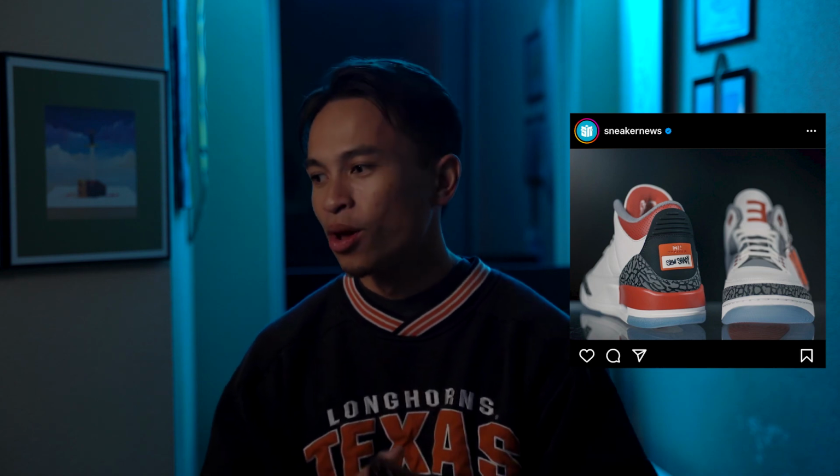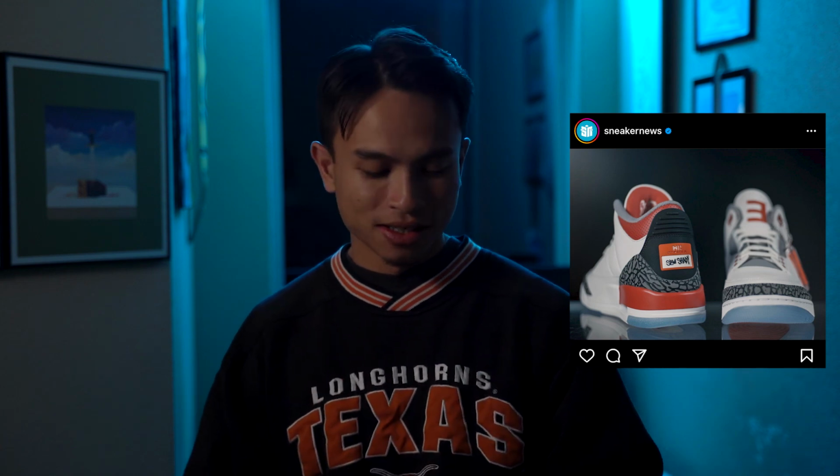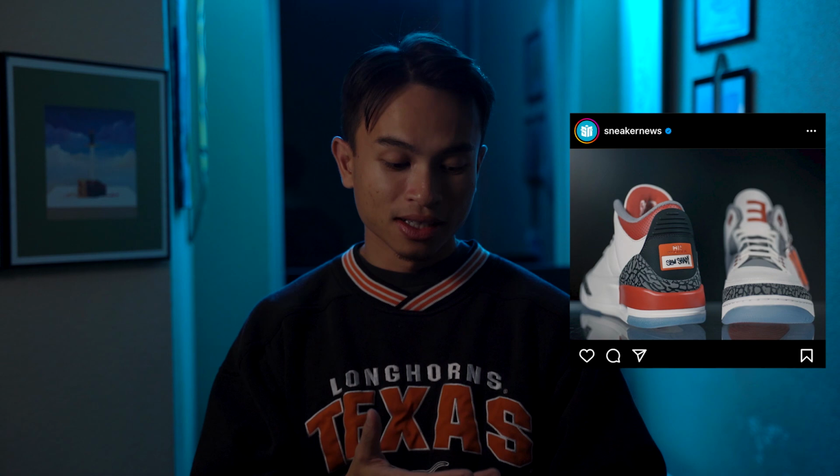I'm pretty sure Jordan Brand has a vault or a whole catalog of super limited shoes. Not even limited because they don't even come out, but shoes that people will never ever get to see. So super dope that we got to see this shoe at the Super Bowl halftime show.